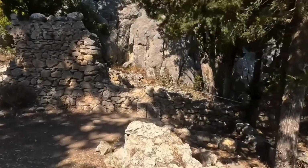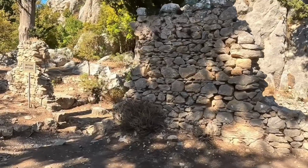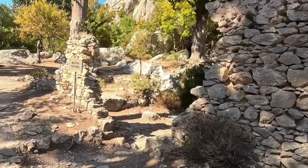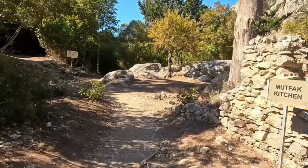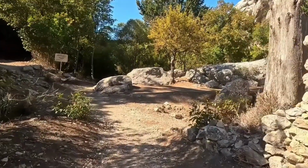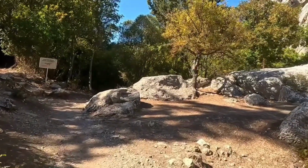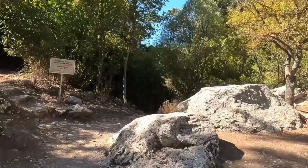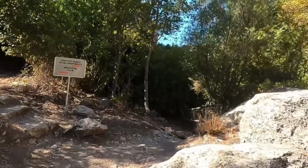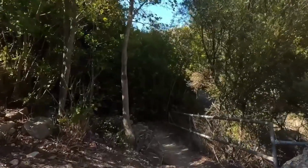Another kitchen. This area is quite flat. It's a kitchen area surrounded by rocks on at least two sides. It's a very protected sort of place. It's quite windy walking up, but now we're here, it's incredibly calm and quiet and peaceful. We go on to the royal apartments.